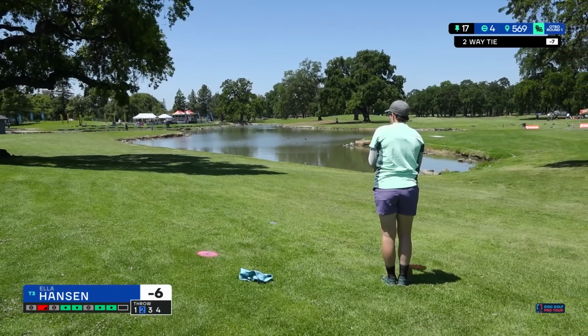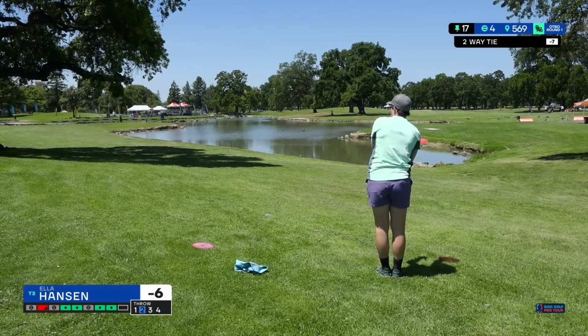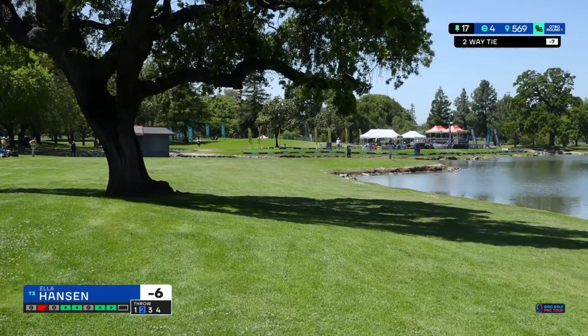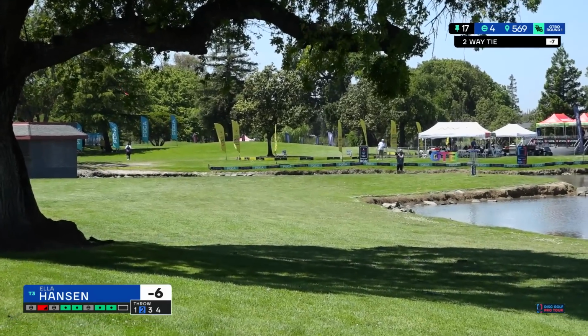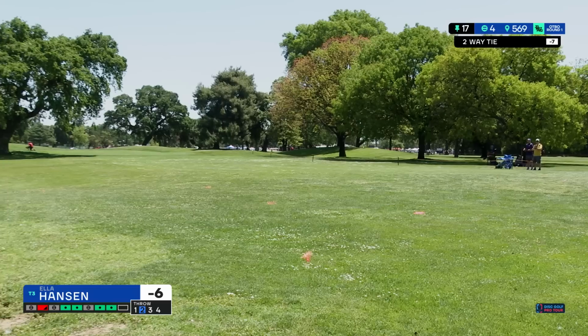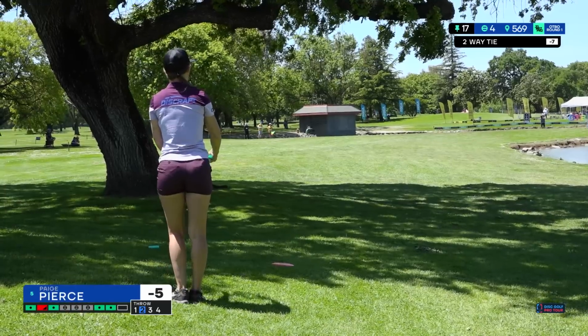I wanted it to not be that straight. Ella, way up here. This is a huge drive. She's throwing like a really overstable disc here, and it just holds straight forever. Also, too strong probs. Way too far. Mm-hmm. Okay, I mean, just a little past the me, same sketchy look that the rest of you have so far. Let's see if Paige can get closer.